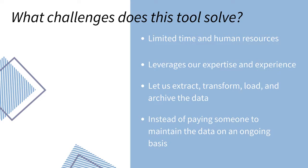leverage SSG's experience in both of these systems, legacy Infor and Business Central, to take that pain out of the process. Let us extract, load, archive, and visualize the data in Power BI instead of paying someone, either an internal or external resource, to maintain that data on an ongoing basis, even after the implementation or migration has completed. So I think that's the value here and the problem that the tool and service is trying to solve.